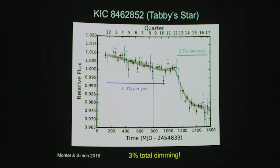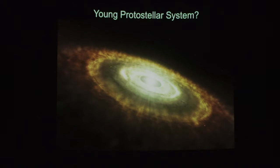So this, again, is very, very puzzling. Now, as far as what could be causing this, there's been a lot of speculation. One is, perhaps this is a very young star, a protostar, and we know that very young stars have a lot of variability, but people have observed this very carefully. There's no sign that it's a young system.